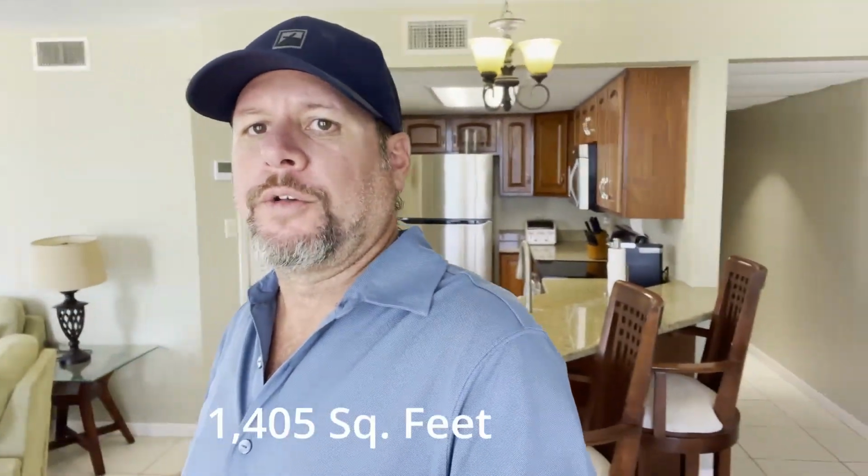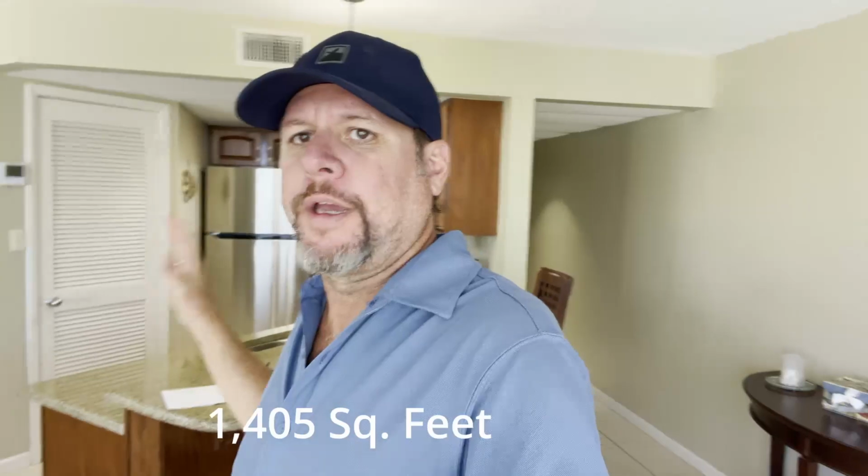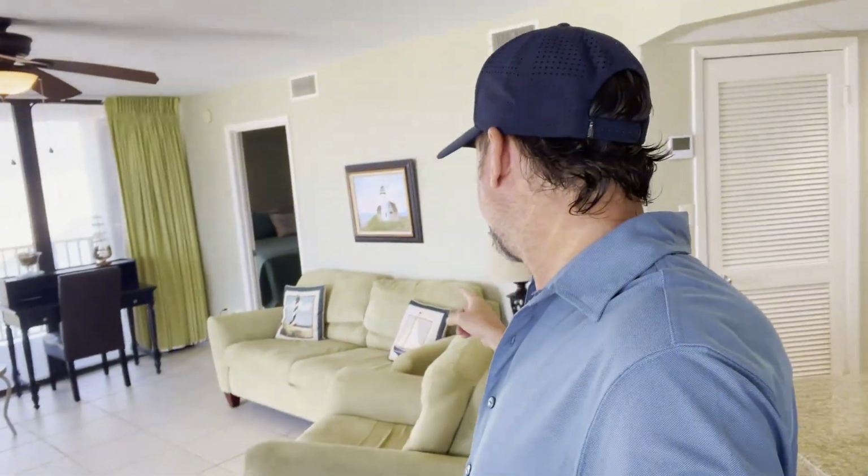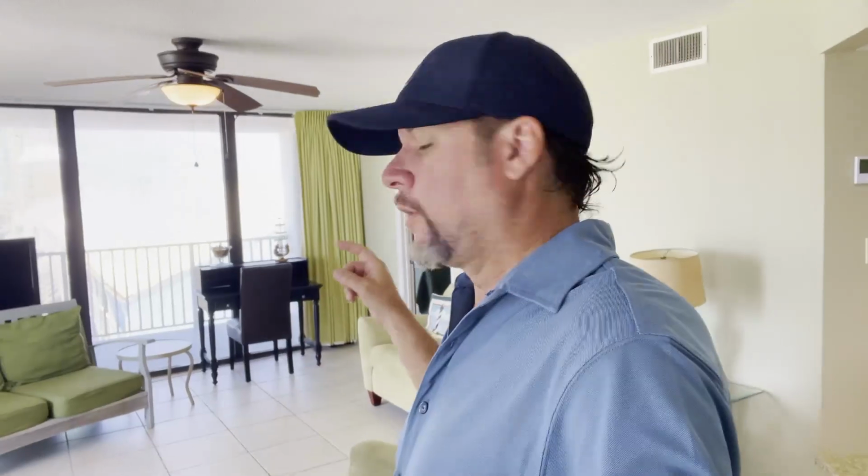This is a really big unit. It's got a nice big open floor plan. You got a big kitchen here. There is a big dining room behind me here. And as you can see, there's a spacious living room, seating for 1, 2, 3, 4, at least 5, 6 over there, depends if you want. Looks like this furniture can go inside or outside. They've got some different furniture in here.